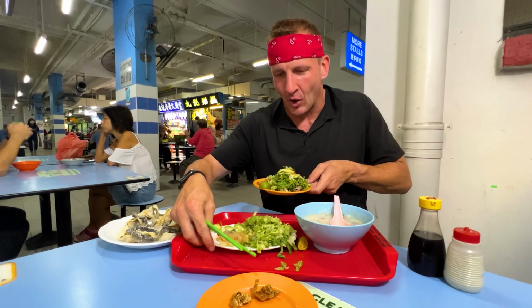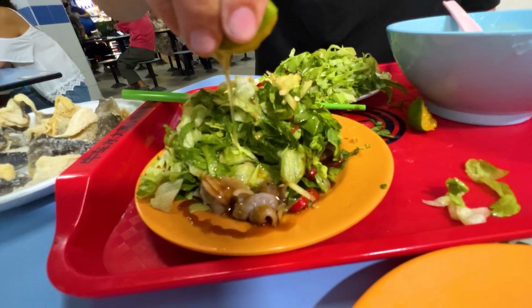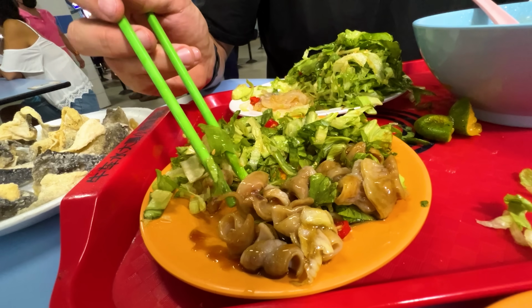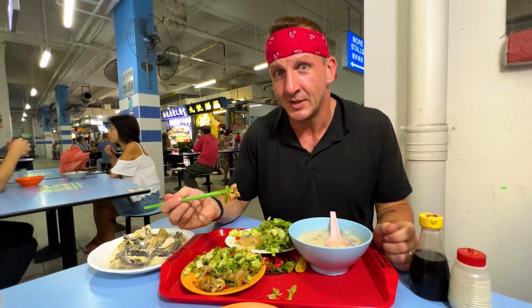This is the fallopian tube. Oh my gosh, guys. First, I need to spritz it with this kumquat. I'm gonna kind of cheat. I'm gonna move some of the lettuce over here. You can see the tubing, literally. Pig fallopian tube. I believe it was from a female. Let's try it out.